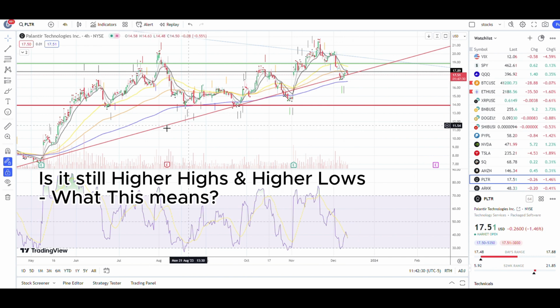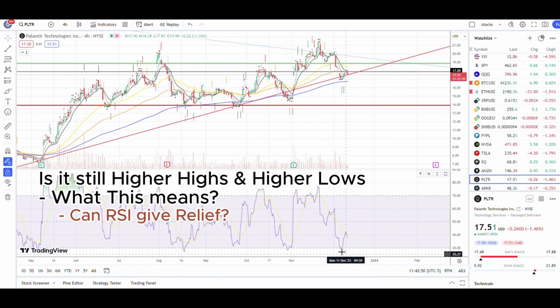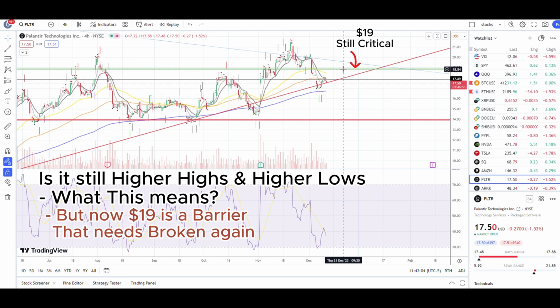But two things that we need to take a look at: definitely this uptrend line. We definitely need to 100% maintain this uptrend line if we are to proceed with any positive movement upwards. And the second thing is we need to be taking a closer look at the RSI as well. We are approaching the oversold territory for the RSI, so there is a potential that we may be getting some relief rally, and that is going to coincide maybe with holding up this uptrend line. And again, $19 is now going to act as a resistance for us, which we have to definitely break.